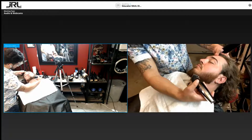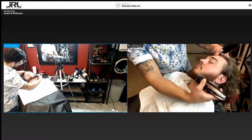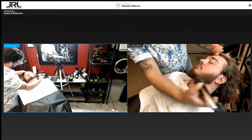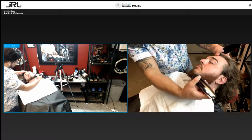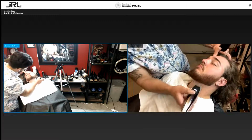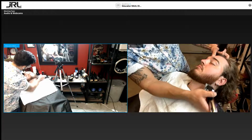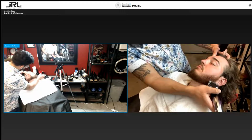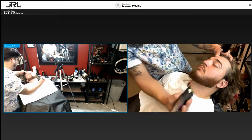Try to keep a nice steady hand. If you drink coffee right before this, not a good idea to try to sculpt somebody's beard. You end up getting the jitters. But if you drink water all day long like me, you should be perfectly fine. Notice how I'm just targeting specific hairs now. I've already got my shape that I desire.